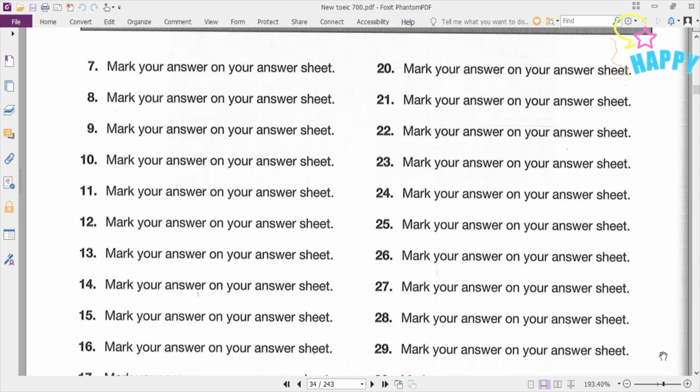Number 10. The picnic has been postponed until next week, hasn't it? A. Sometime last Friday. B. That's what I heard. C. I'm going to the picnic.